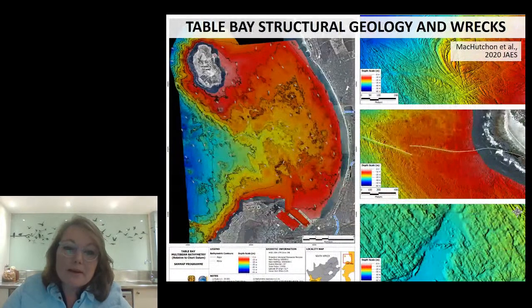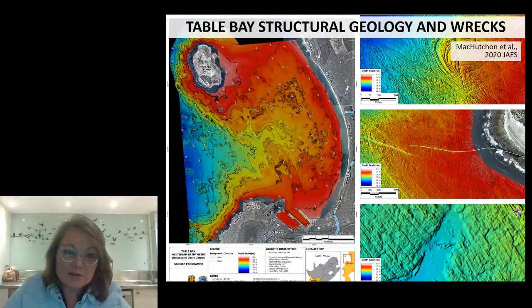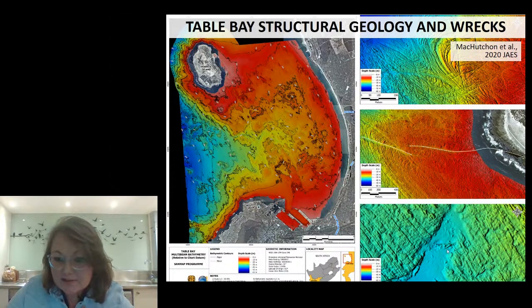Another perspective on Table Bay shows the beautiful rock structures of the Malmesbury Group shales. There's about 2% outcrop on land, and offshore there's spectacular outcrops of these rocks. You can see dikes and faults, offsets, and shipwrecks under my mouse over here.